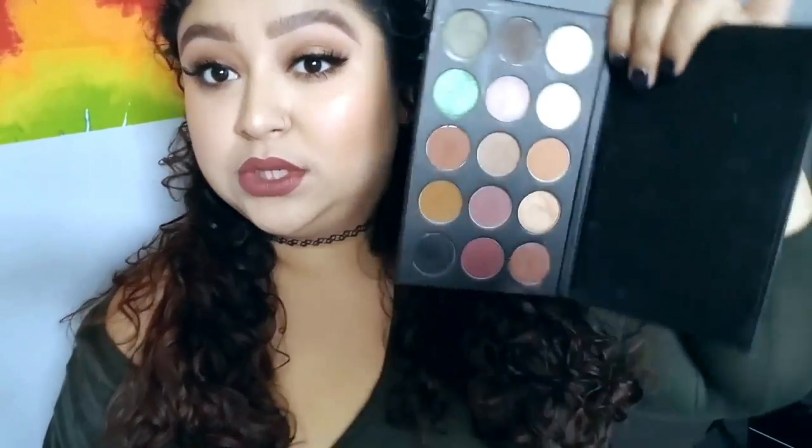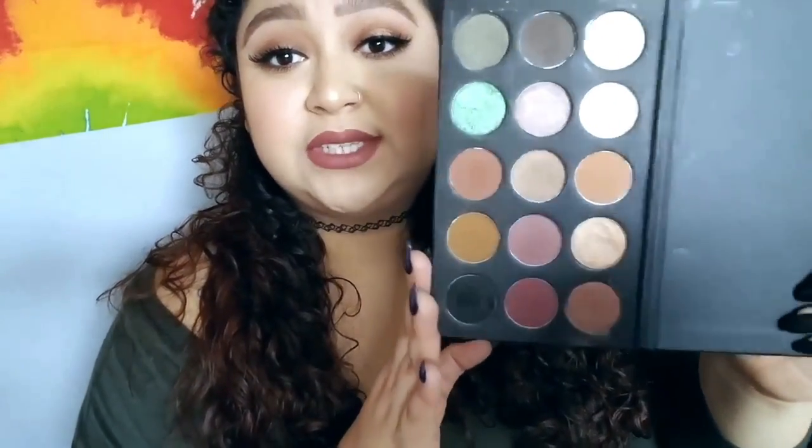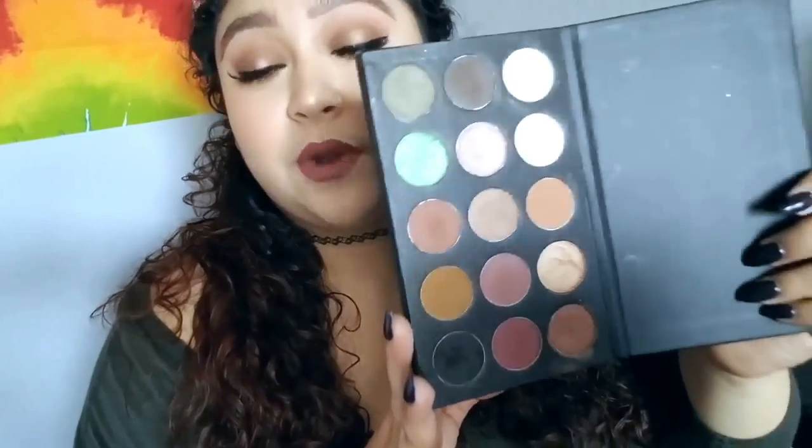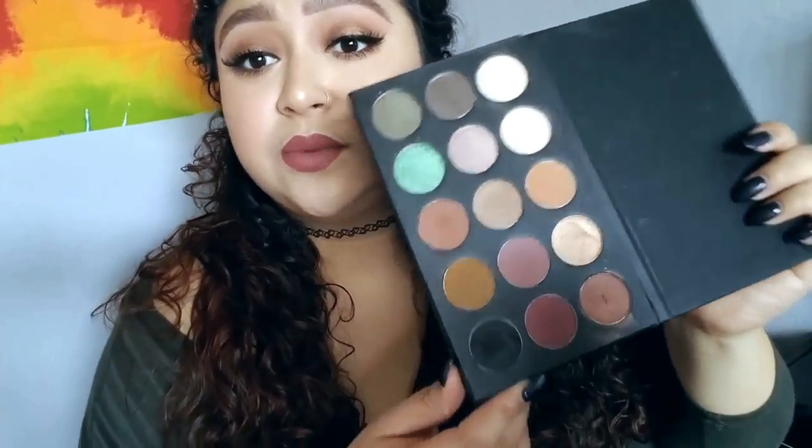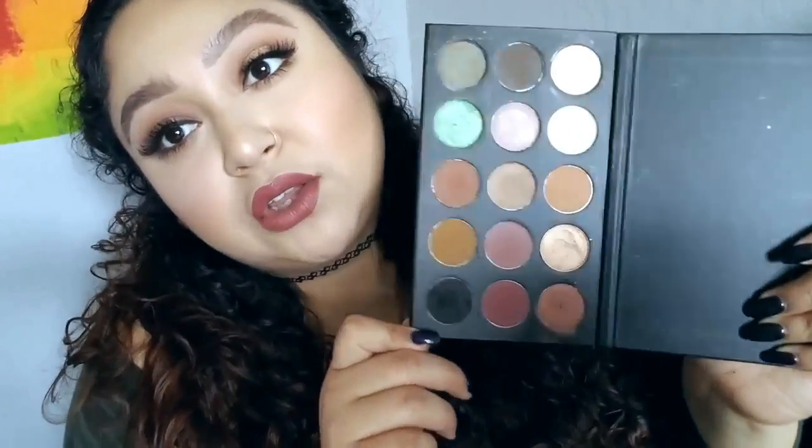So the first palette is going to be the Morphe and Kathleenlights palette. This is what it looks like. It is beautiful. It's just the perfect palette. You have a bunch of transition shades, the perfect amount of shimmers and the perfect amount of mattes to do a variety of looks. You could do smoky eyes, pop color eyes, these champagne colors. These are just amazing. How can you not love it? And I love Kathleenlights, so must have. I use it pretty frequently.